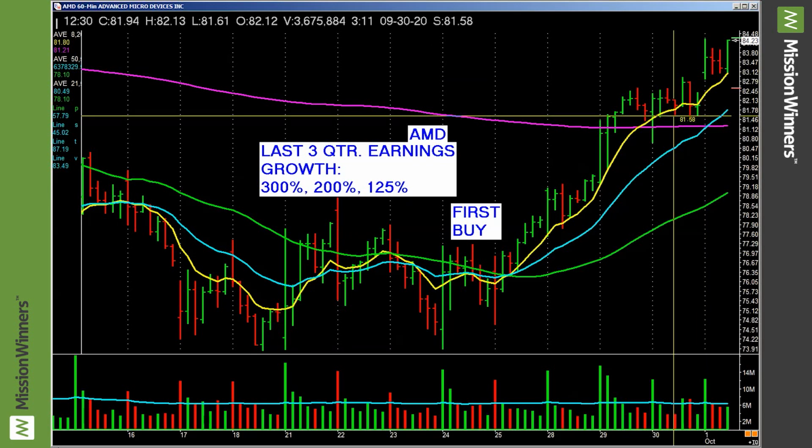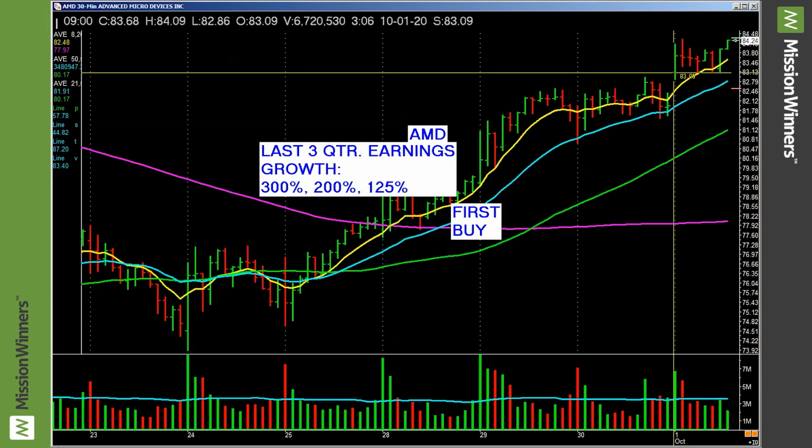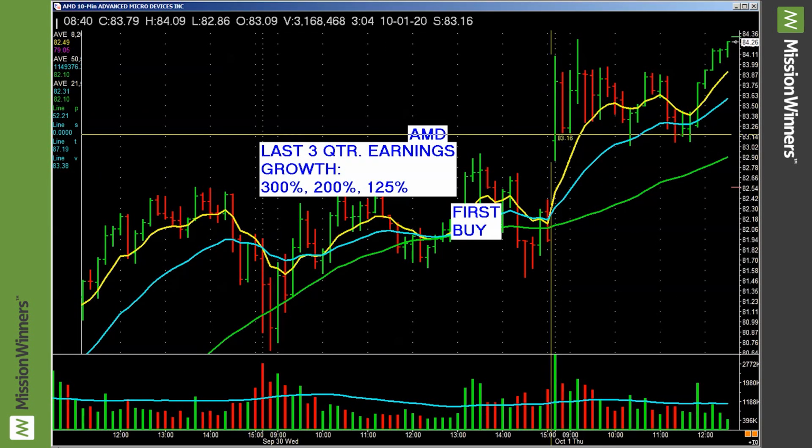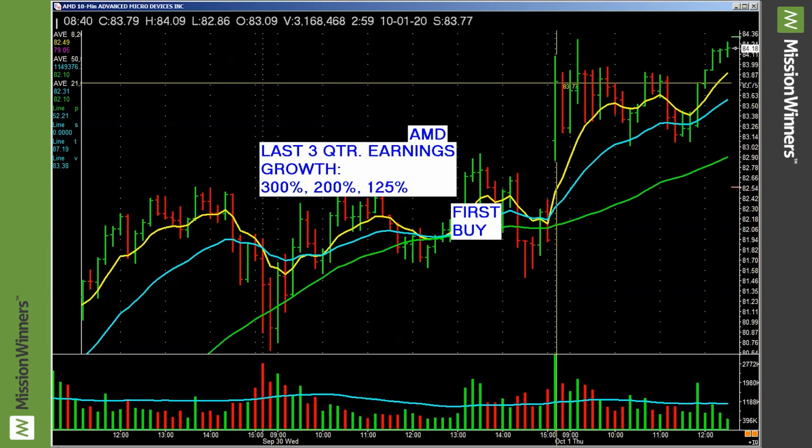Can be very difficult. Take it down to 30-minute and you can see, was there good volume on that bar? Yes. Take it down to 10. Was there good volume on that bar? Yes. That could have been a buy there if you want to. It's a little bit more aggressive, but I need to share it with you. Just the specific nuts and bolts and how it works.